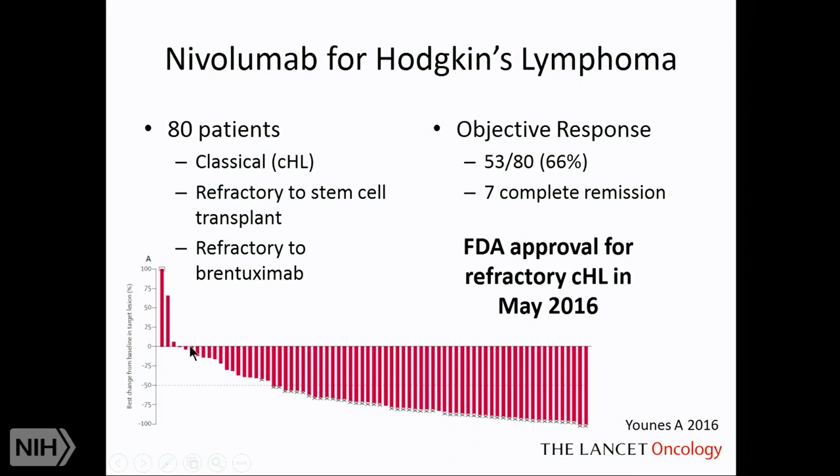So classical Hodgkin's lymphoma, look how many of these lines drop below 0 and how many of them drop below 50%. So 7 went into complete remission of refractory Hodgkin's lymphoma. These are patients that have already had a stem cell transplant and had their lymphoma come back, and patients that have already been given brentuximab and had their disease come back. So these are patients that traditionally there would be no further therapy for, and 7 of them are in complete remission.